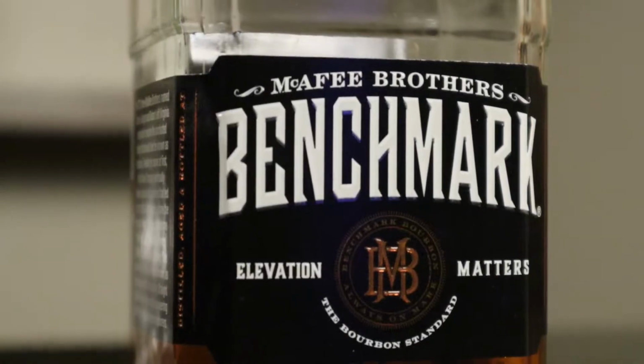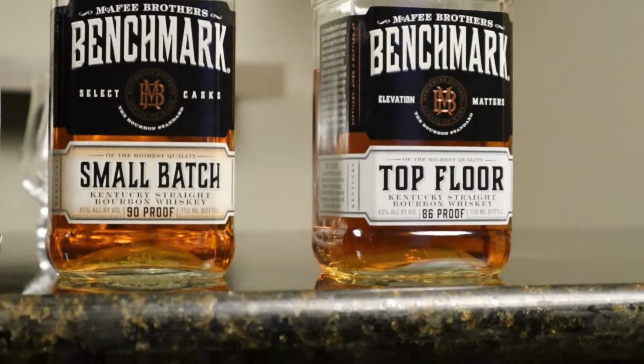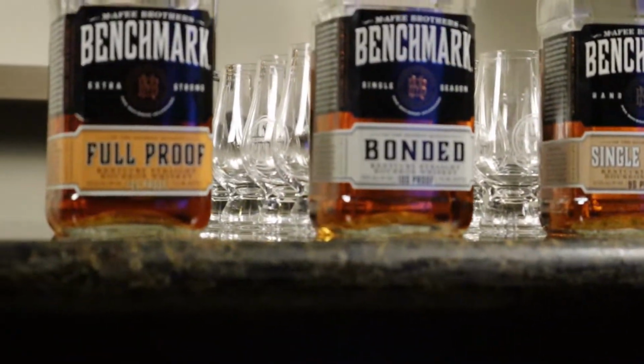So we invited Adam. You might remember him from a cocktail episode, or you might just remember that we're constantly thanking him for loaning us a bottle to sample on the show. We invited him to do our revisit to our benchmark series. We had already done all 5. Let's see if I can do it from memory. The top floor was the lowest proof, small batch, the single barrel, bottled in bond, and full proof. There you go, buddy. That's the order that we did it.